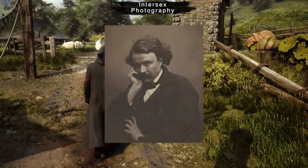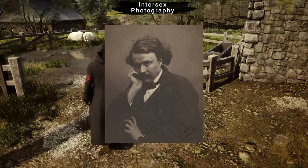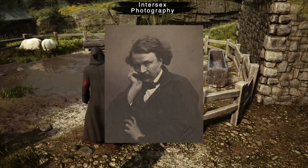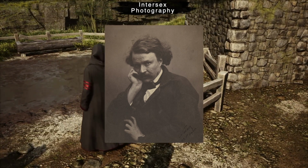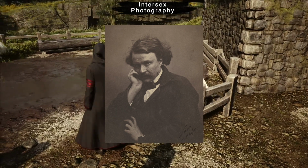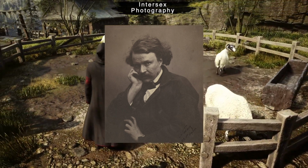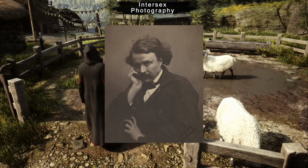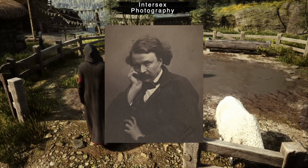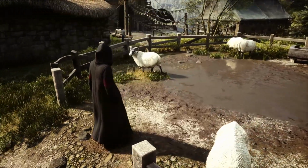Intersex photography. This image presents a different kind of not safe for life content. It features a person who is intersex, possessing both male and female genitalia. Though graphic, the photograph highlights the early history of intersex individuals and the evolving understanding of gender and sex changes. This kind of image would have been heavily censored at the time, but it holds significance in documenting the complex nature of human biology and identity.